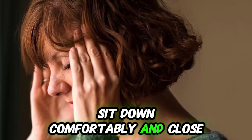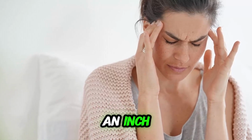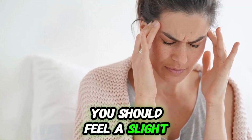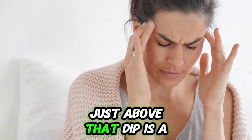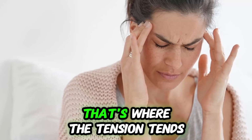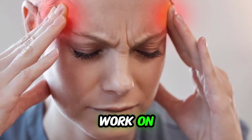Sit down comfortably and close your eyes. Place your fingertips lightly on your temples, then slide them upward about half an inch. You should feel a slight dip there, almost like a little hollow in the bone. Just above that dip is a subtle ridge. That's where the tension tends to hide. That's the spot you want to work on.